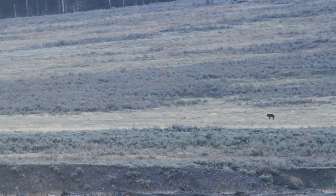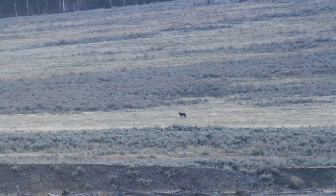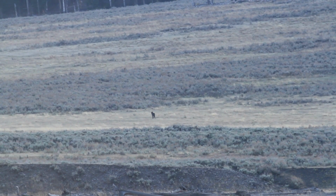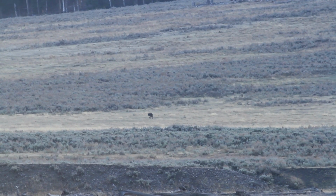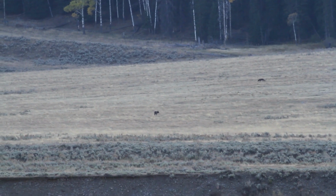When it comes to wolf watching, it is often a hit or miss. Sometimes you could get lucky with some close wolf sightings. Other times, the wolves are very far away, as we see here. And then you can have days where you don't see any wolves. Luckily for us, we were rewarded with the sight of a couple pups who are about 6 months old.